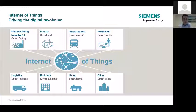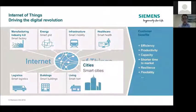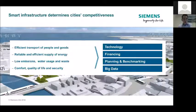All of these can be incorporated into the Internet of Things. Here we're looking at what all this can benefit us with: efficiency, productivity, capacity, shorter time to market, resilience, and flexibility. In smart cities specifically, what incorporates a smart city? Becoming smart improves a city's competitiveness in terms of getting business and new citizens, and better livability: efficient transport of people and goods, reliable and efficient supply of energy, low emissions, water usage and waste, comfort, quality of life and security.